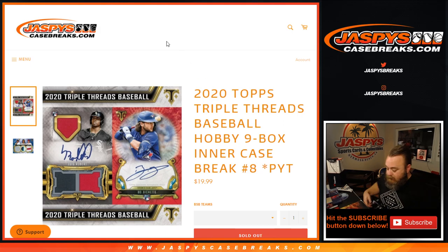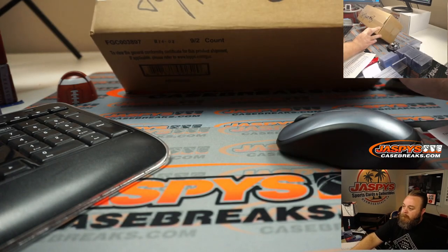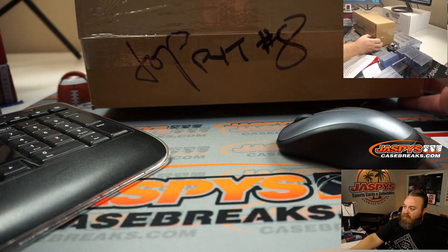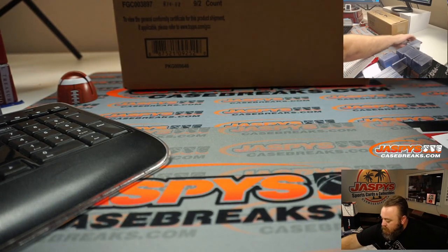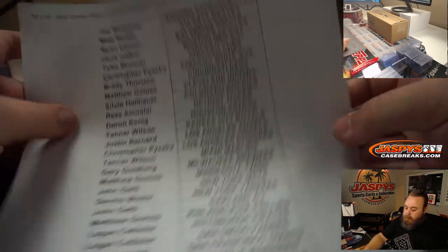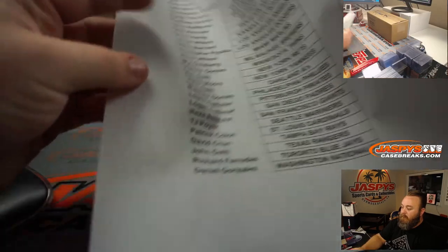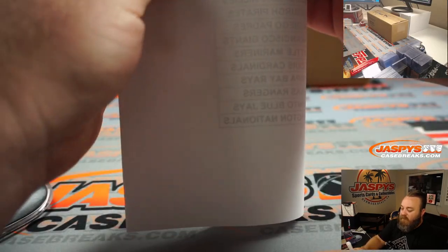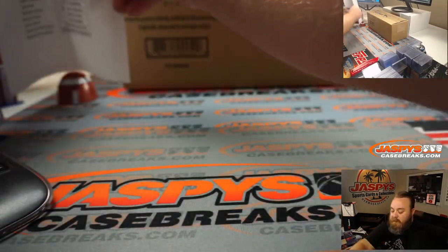But here is our case. You'll see random, or pick your team number 8 written on top. And our break list. Last spot mojo, Baltimore Orioles, and Ryan Kaysen.